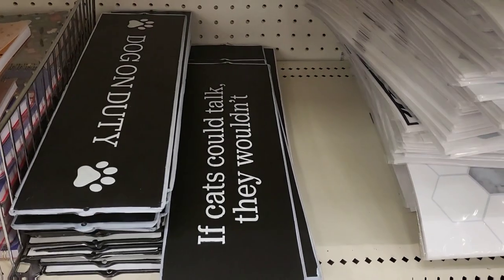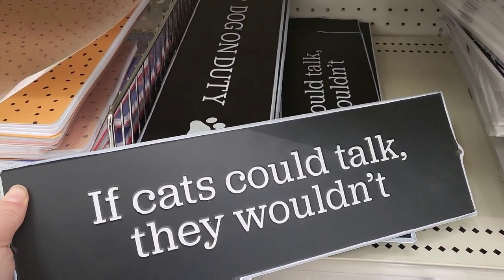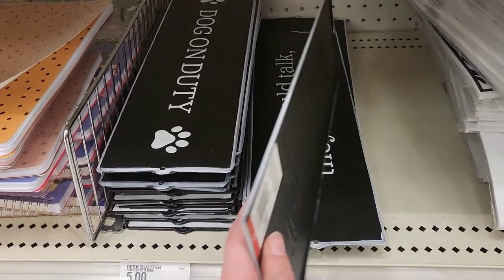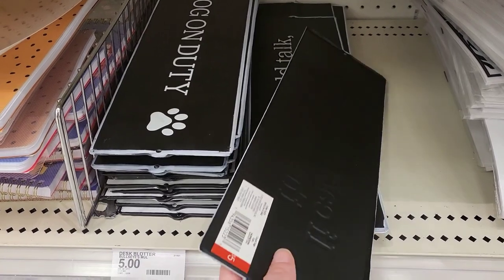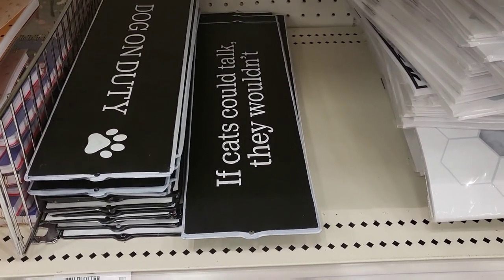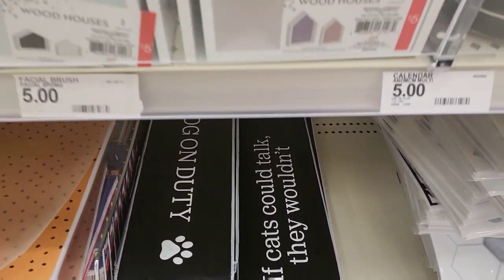And then let's see what this says. It's a little sign that says, if cats could talk, they wouldn't. I don't know about that. I think my cat would want to talk, $5. I think if I had one wish for my cat to talk for one day just to see what she would say, I would definitely do that.